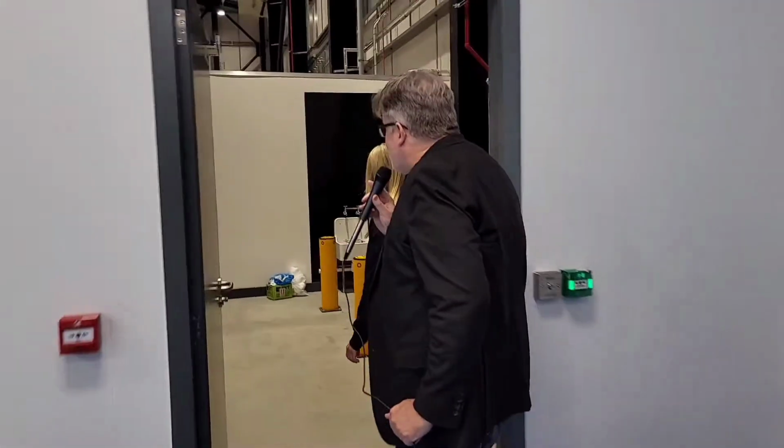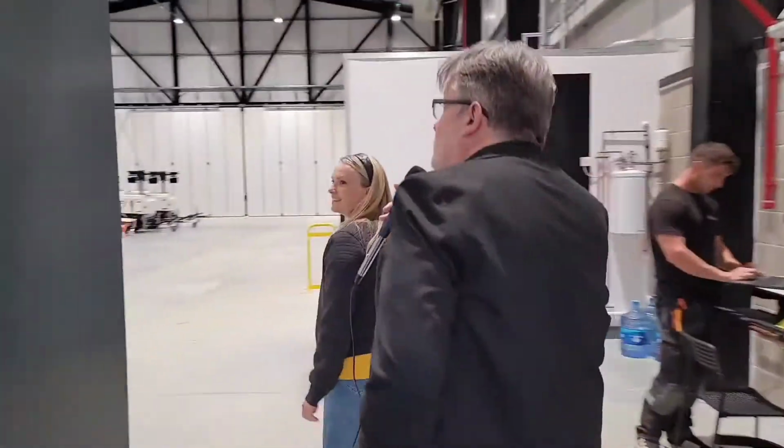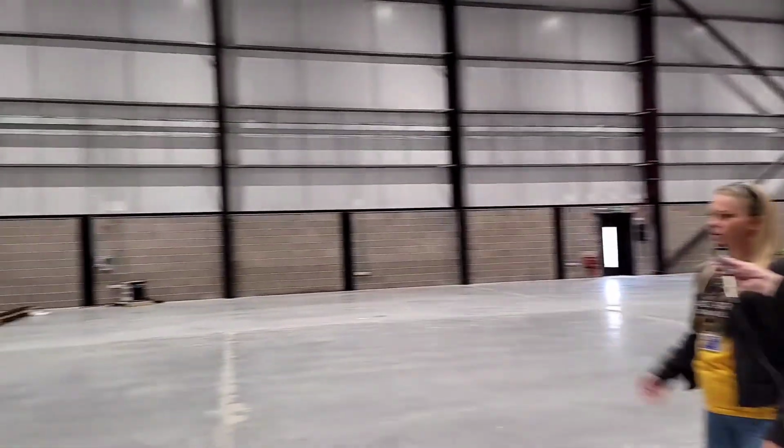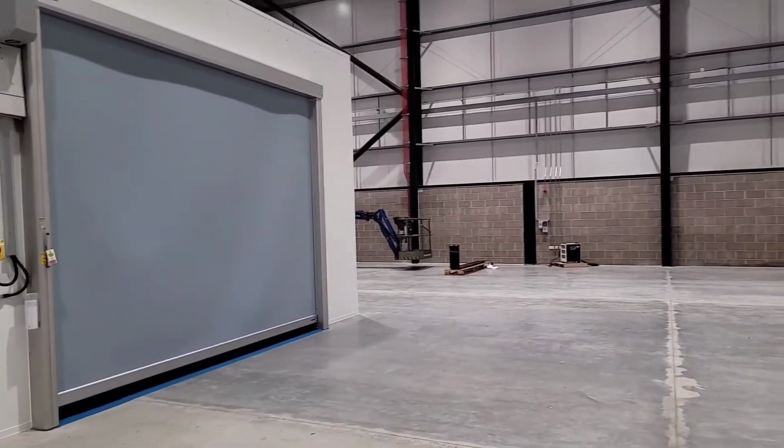Ooh, into yet another cavernous room. This is where I guess all the magic happens with the rocket. Once the payload's been integrated, it will come and be attached to the rest of the rocket here. And just out those big doors there is basically out to the apron, ready to be attached to Cosmic Girl. You described the process then of bringing in Launcher One.